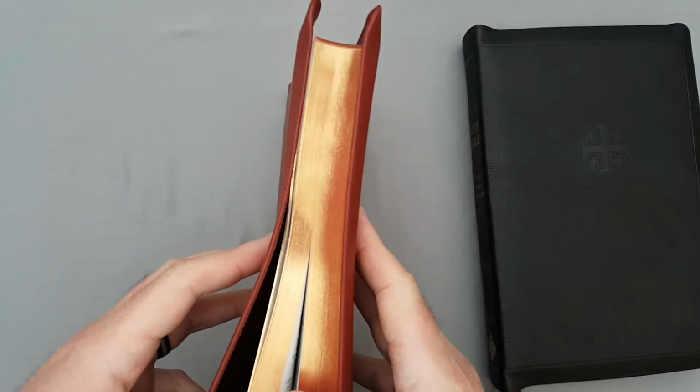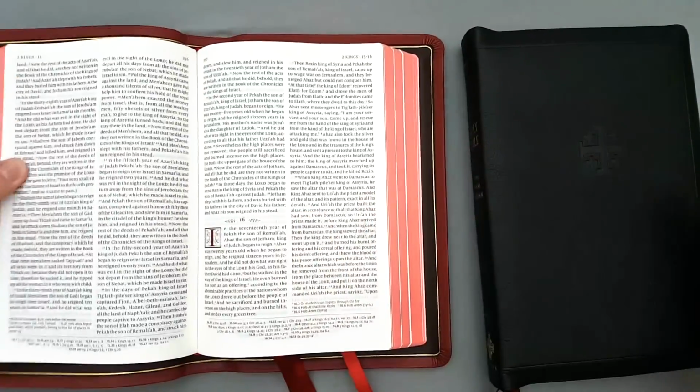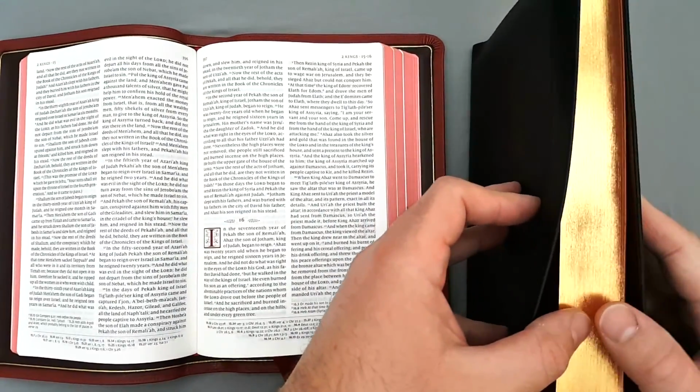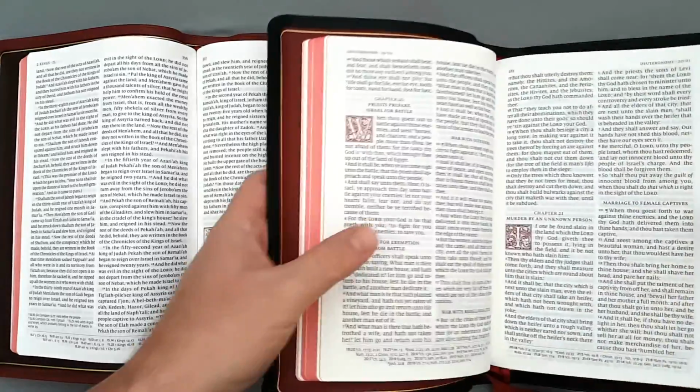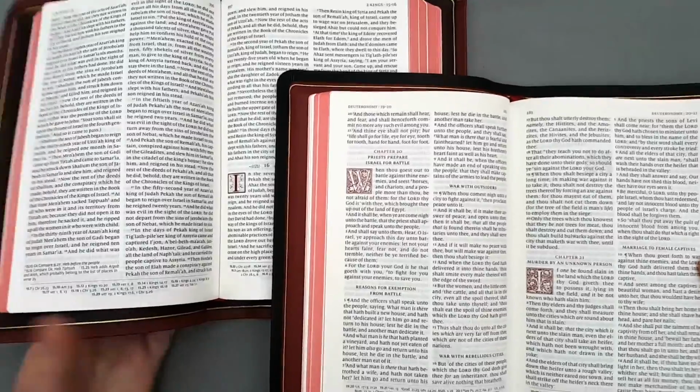Let's take a look on the inside. We'll compare the drop caps. You only get one. And let's go over here. There we go. So here's a comparison between the two drop caps.